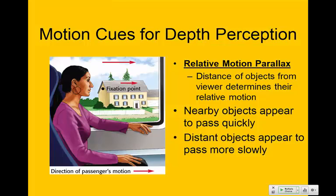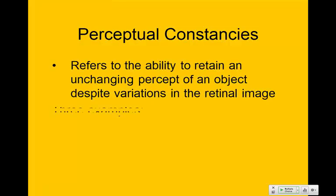All right, final segment. And I've got one more clicker question at the very end that I want to do with you guys.